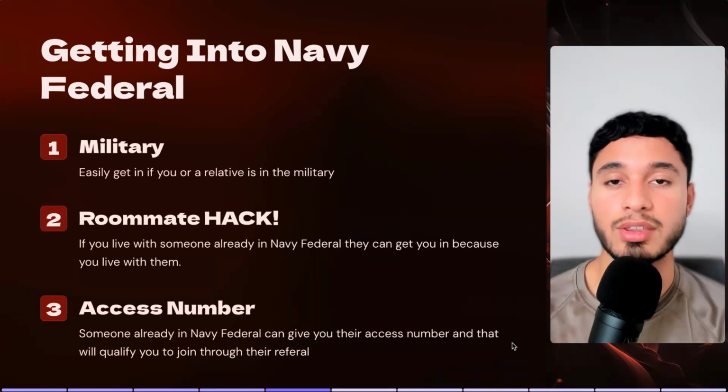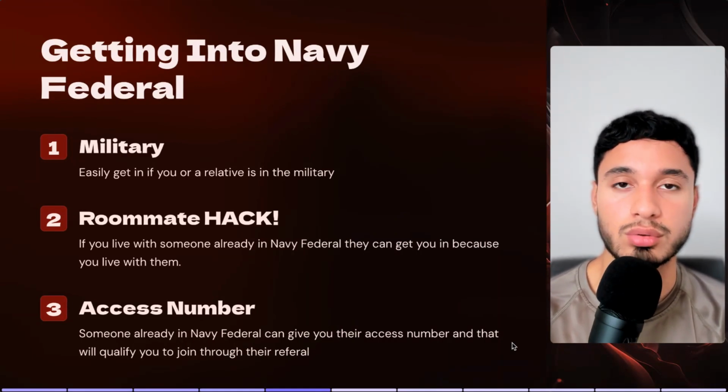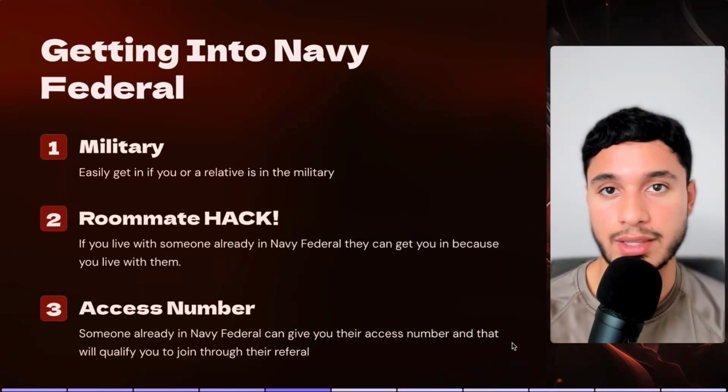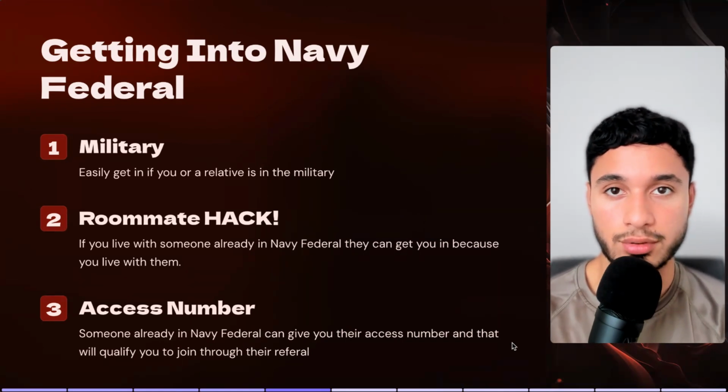Number 2 is going to be the roommate hack. If you live with somebody that's already in Navy Federal, they can get you in because you live with them. So basically, when applying for account membership, there's going to be a reason listed saying, I live with a Navy Federal member. You would click on that and then you would give them their information. They would see that you also live there with them, and then they would approve you for the account.